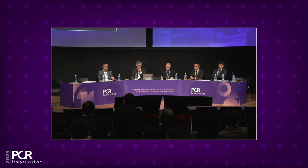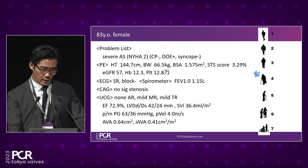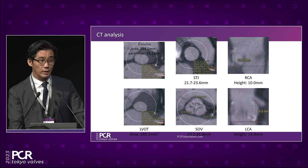And today I'm going to show the case with really small annulus and the risk of prosthesis patient mismatch. The case is an 83-year-old female with symptomatic severe aortic stenosis, and the peak flow velocity was 4.0, and she also had a mean pressure gradient of 36. And LV ejection fraction was preserved, and she has the small annulus with the area of 280, and the perimeter was 60. And she also had the small ST junction, 21 or 23.